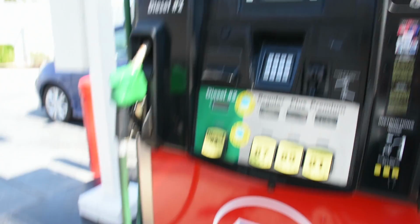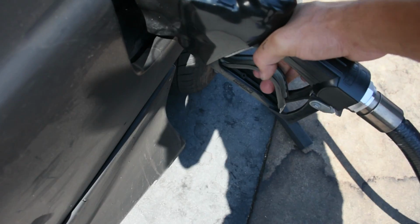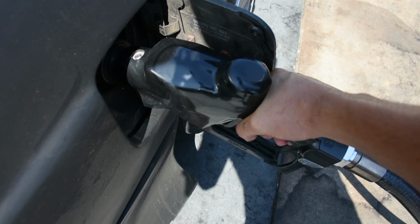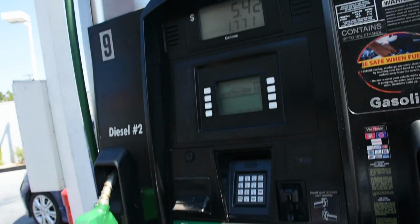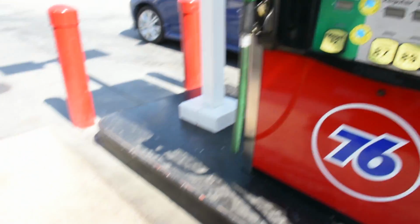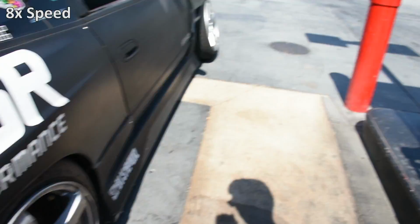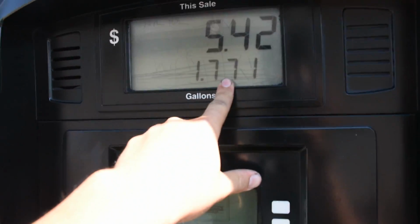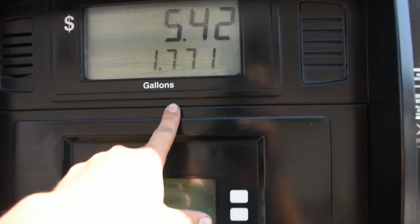So we just stopped at 1.6 gallons. Fill it up again. Okay, so we are at 1.7 gallons right there. Okay, so this is 1.771 gallons for 40 miles that we did.